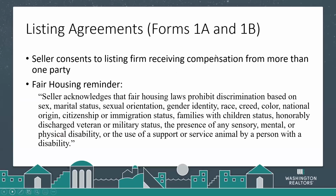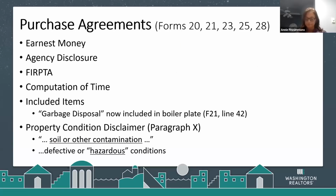Okay, there's one other question. Purchase agreement. Okay, go ahead. Who would the listing firm be receiving compensation from as reflected in the change? This is not impacted by the change at all. The listing firm is going to receive compensation from the seller who signed the listing agreement.